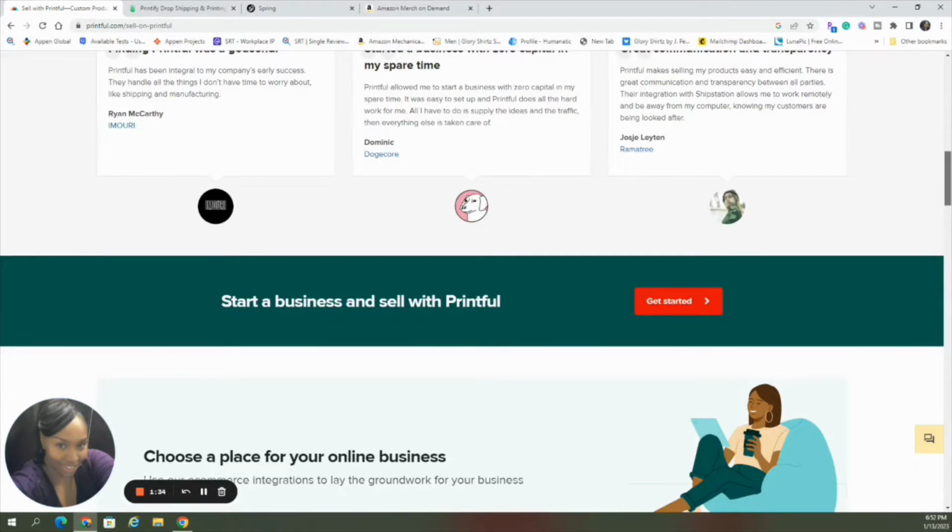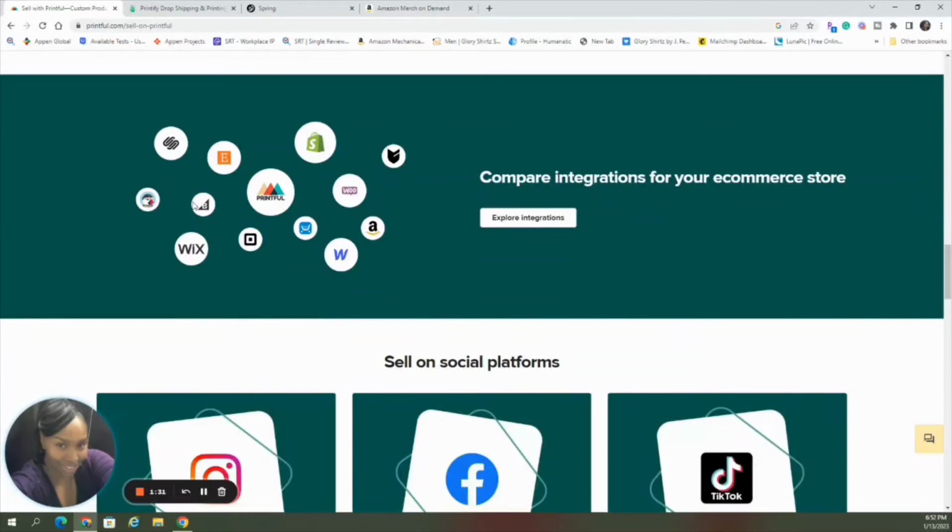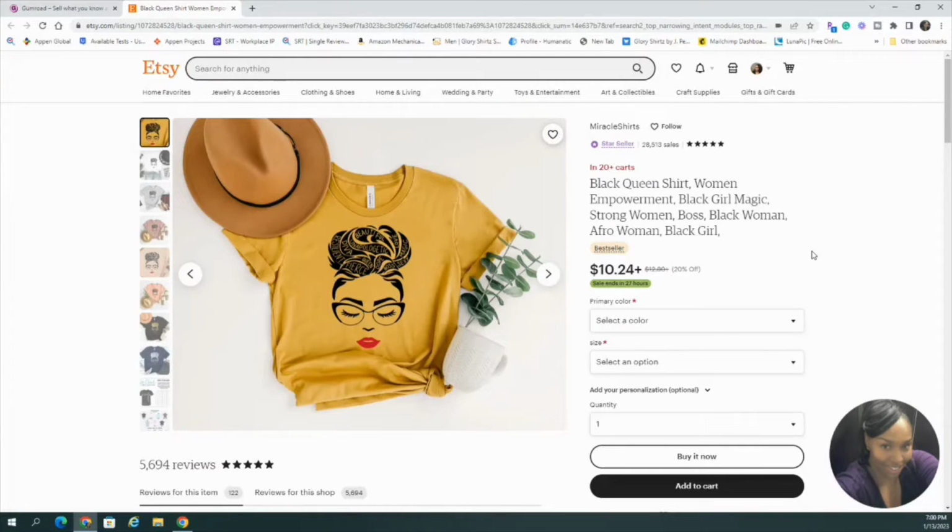Printful works with Etsy. It also works with these other companies, but of course I'm always going to opt for the free. It also works with your Amazon merch. So your designs that you make in Printful, you can connect to your Amazon merch store, and then they can deliver them to your customer, or you can do it directly on Amazon merch. So these are all of the different ways that you can get your products out there for free and start earning money today.